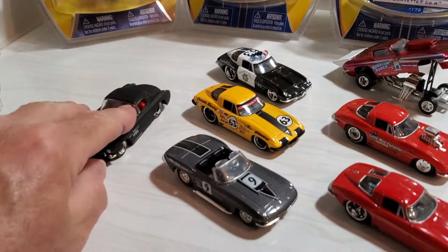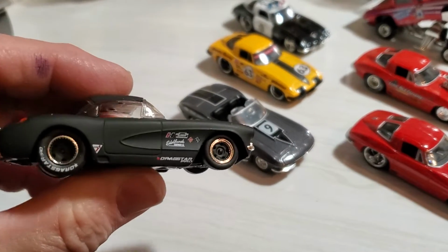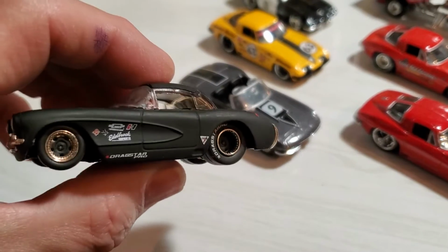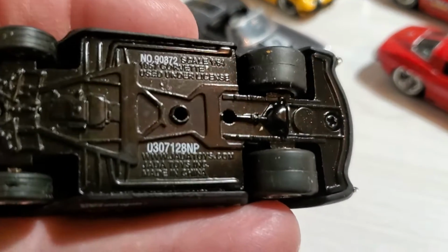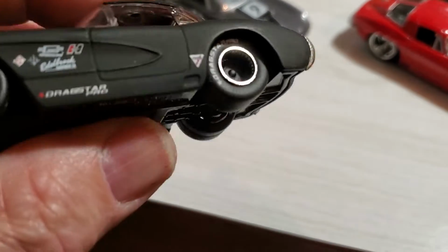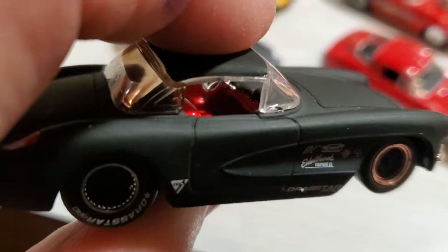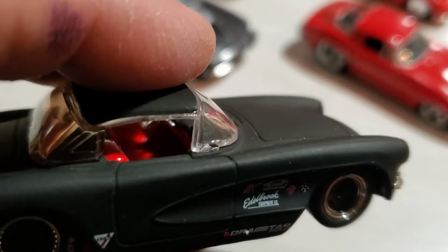So let's start with the 57 Chevy. Now, I believe this is the only model I have for the 57 Chevy in 1/64 scale. I have 3 versions of it in 1/24 scale. And there's the chassis there. So it's a drag racing version. That's pretty cool. A lot of them have chrome steering wheels.